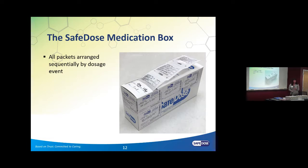And this is why our system is the way that it is. It is to try to help them be as independent as they possibly can be. And for those individuals that can help do this themselves, it gives them a great independence that they can help take care of themselves. So with our medication boxes, they are arranged in sequential order by the dosing event. So whatever day of the month they start on, they would start there and continue going forward.